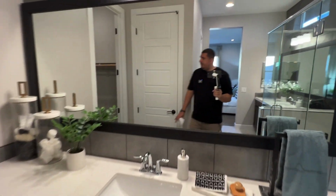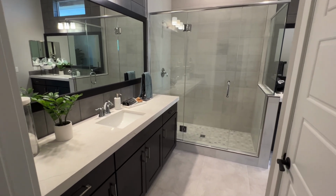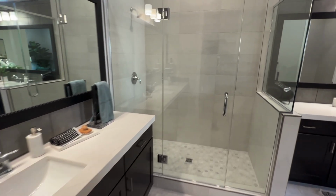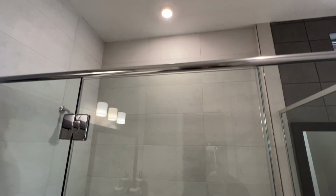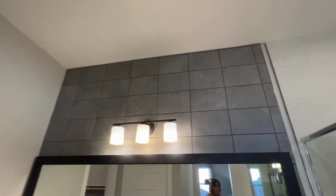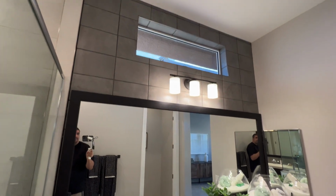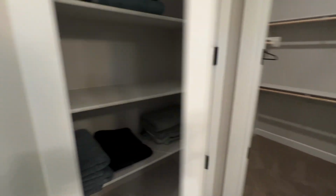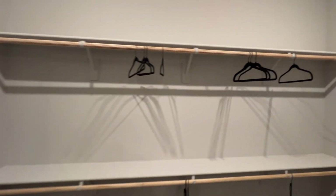But let me give you guys a view of the shower from this view and the vanity as well. Does not have a bench. I do like how it has tile that goes all the way up to the ceiling. Even over here, this backsplash for this vanity goes all the way up to the ceiling as well. And over here, just something I wanted to point out. And linen closet, primary closet.